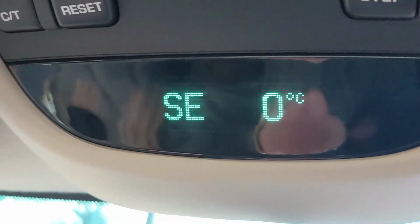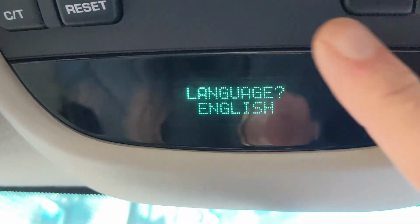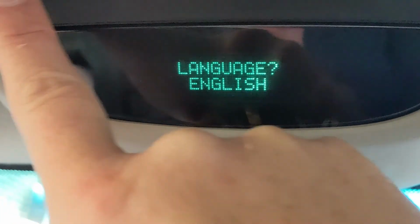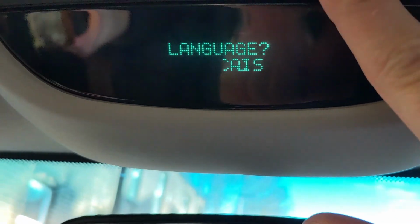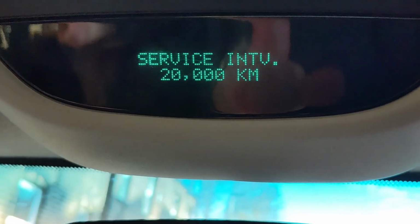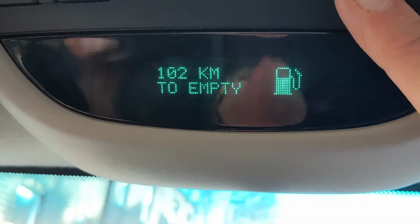This Jeep, I will say, is incredible on fuel. Right now, no, that's the wrong button. No, not that one. Yes. Let's go back. No, I don't want French. That would be amusing. Is it that one? It must be that one. No, there. Yeah, there you go.